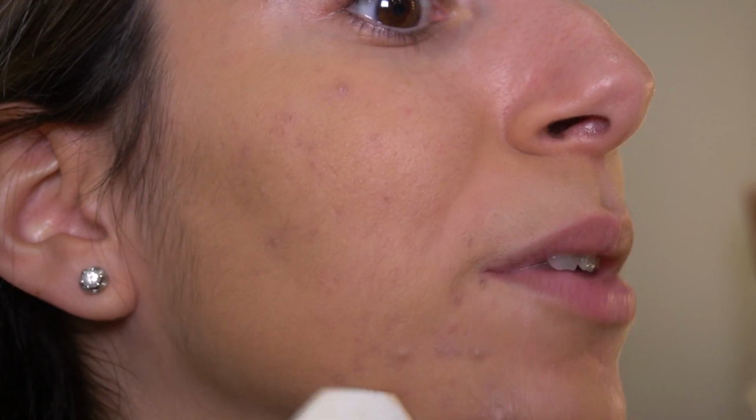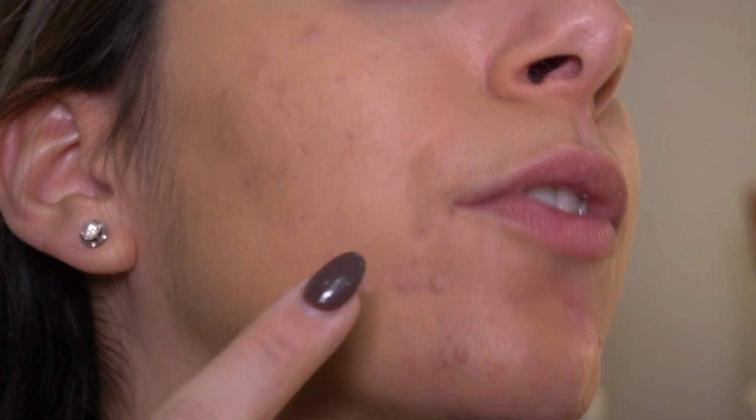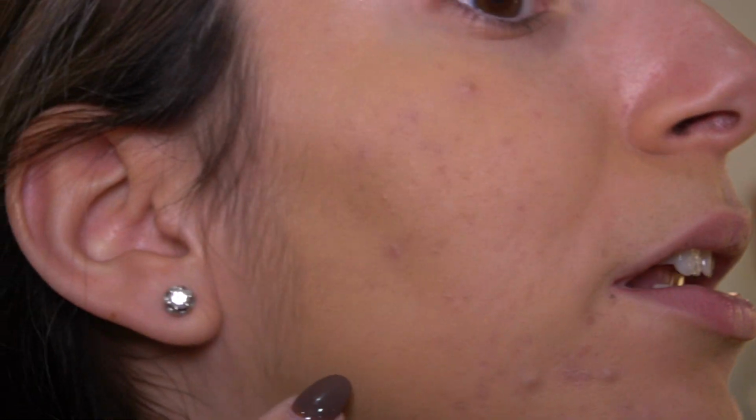I would still call this a light to medium coverage because you can clearly still see my breakout over here. You can clearly see this pimple right here. It's definitely blended into the skin a little bit, but it's very apparent that it's still there. So I don't know. I think I am going to keep going. I'm going to go with my under eyes and then just see what happens.